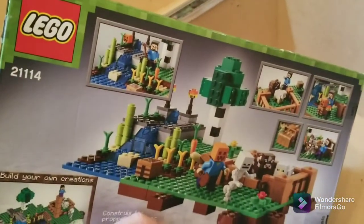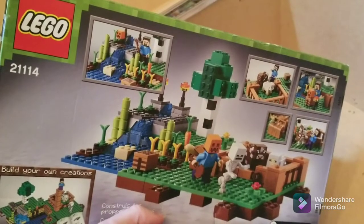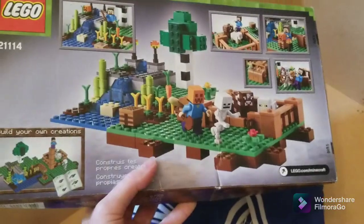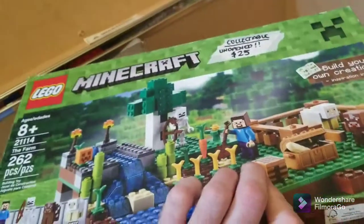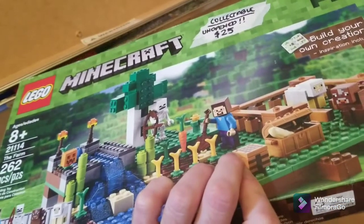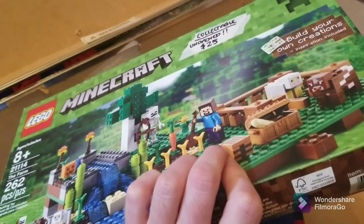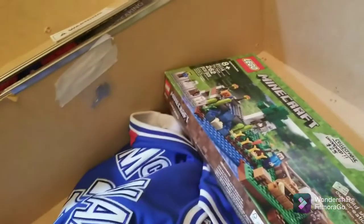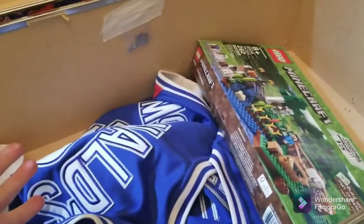And at the last sale I went to, I got this Lego set, Lego 21114. Yes, three ones. It's a Minecraft Lego. Paid a little more for this than I wanted to. I paid $25, I think. Yeah, collectible, unopened, $25. But on Amazon, it's going for around $60 or $70, so I'd double my money on that.